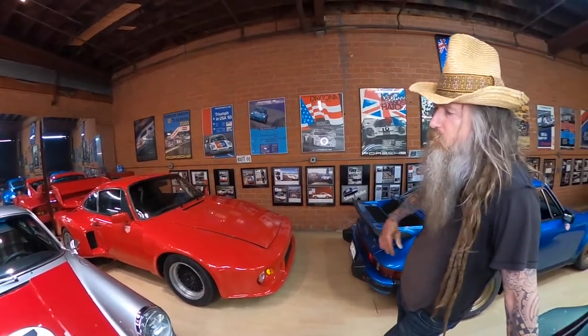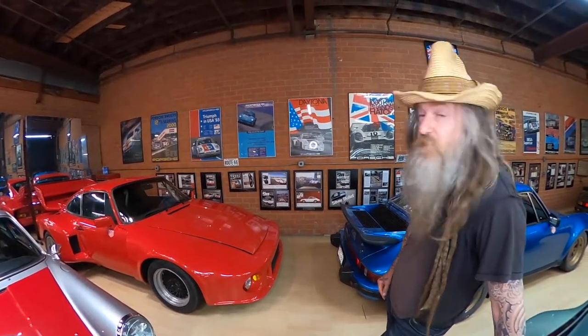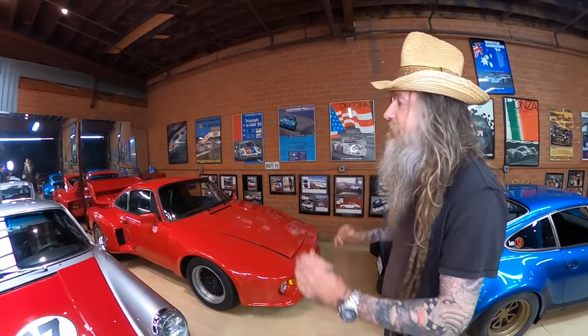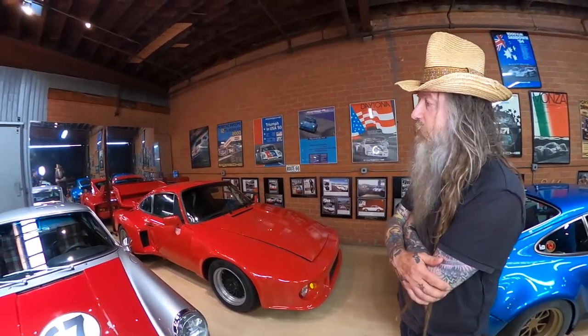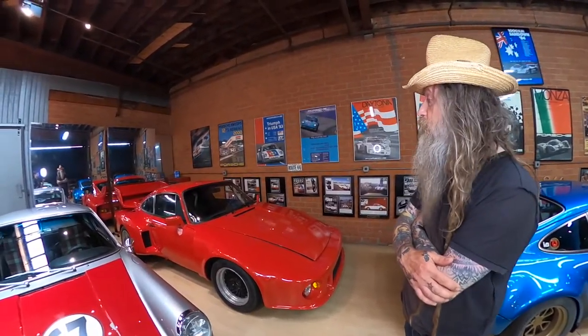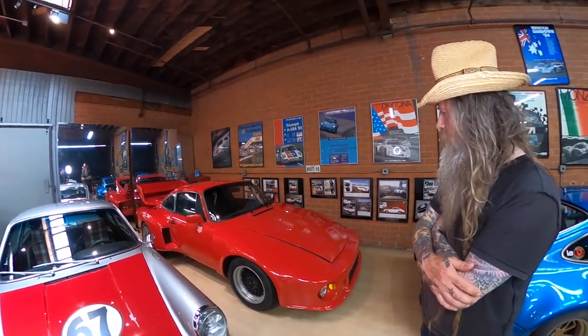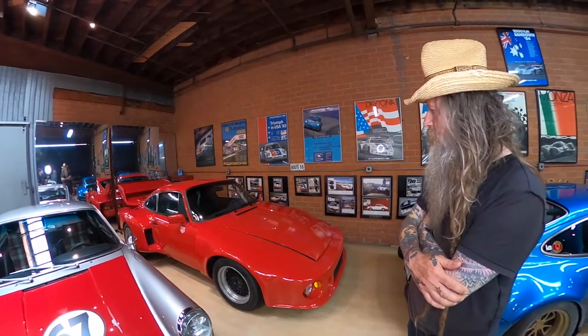It kind of depends what era. If you grew up in the, I don't know, 70s, 80s, watching Miami Vice, you probably saw a lot of slant nose cars. This is more of the Moby Dick 935 inspired street Frankenstein slant nose. Yeah, with this one, you could definitely see a lot of 935, which is such an amazing car.